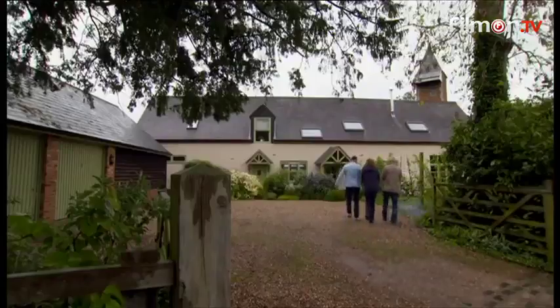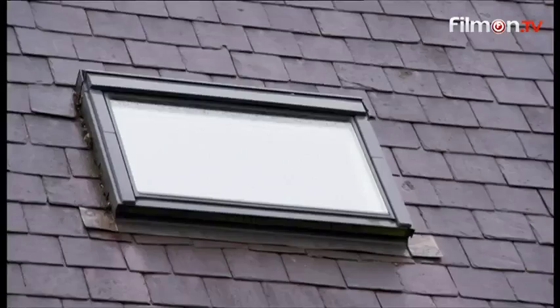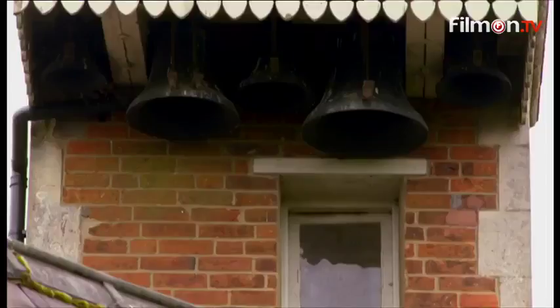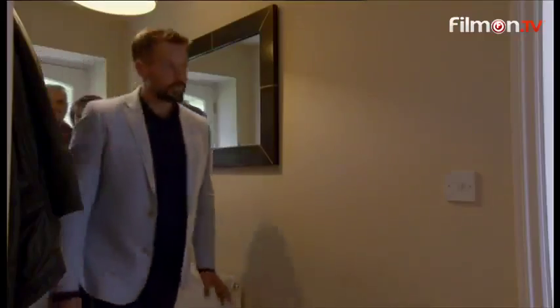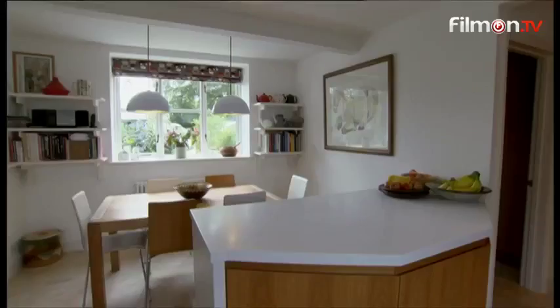The building of this former manorial stable block dates back to the 19th century, but it was converted to a home 20 years ago. It retains some period features, including its clock tower, complete with bells, but it's clear the interior is more about the clean lines Cathy has asked for.